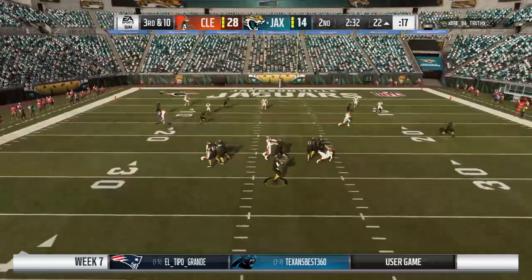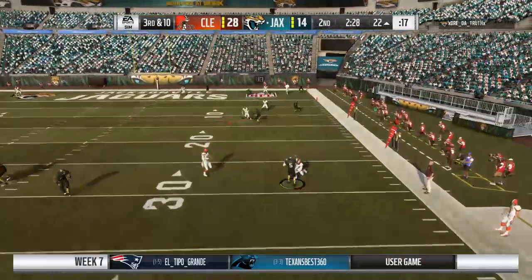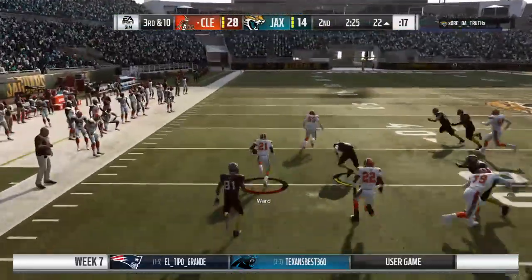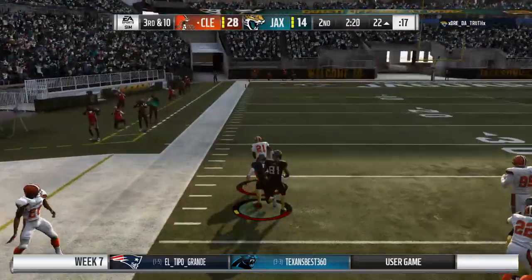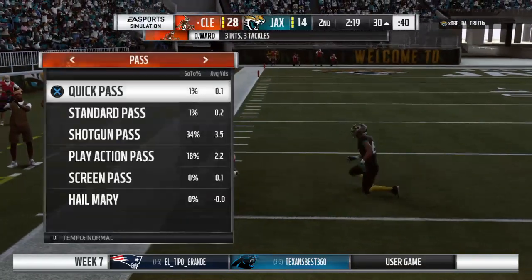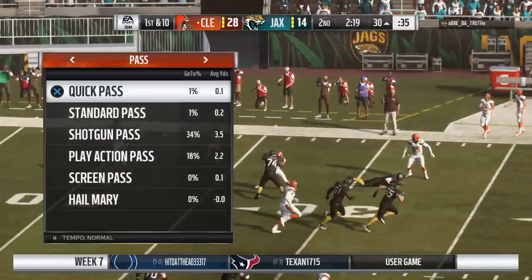Working from the gun, it's Bortles. Eluding the pressure right. And for the third time here in this half, it's intercepted. Picked up by Denzel Ward. And a terrific return as he brings this one all the way back to the 30. And that gives him now 3 interceptions in the game.